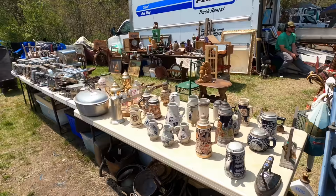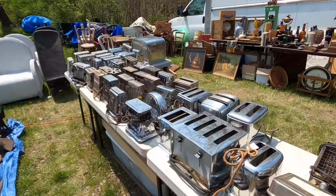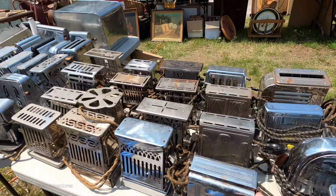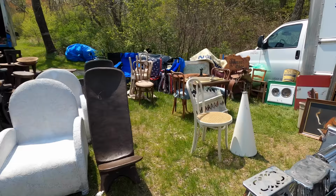First up, here's something I've never seen before at a flea market, as far as I remember. A huge collection of vintage toasters. I'm sure I've never seen this many toasters in one place before, especially vintage ones like this. I really don't know anything about them, but they look to me to probably be from the 30s, 40s, 50s, mostly. I think it would probably be fun to try a toaster like this. I'm just worried it would burn my house down.